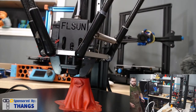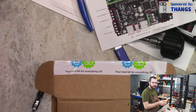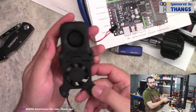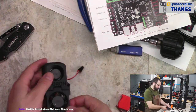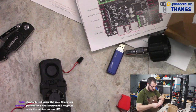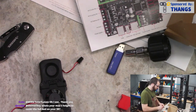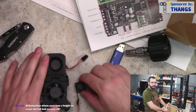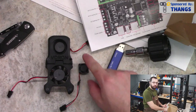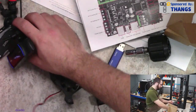Okay, so your toolkit for everything E3D. So this is, you know, your standard Afterburner front. You've all seen this. There's your Afterburner. There's your 40 millimeter part fan. All this thing needs to keep cool, and this is what ships with it, and it works just fine, is that guy. That's all you need for part fan, or for hot end fan cooling. So, there's, oop, knocking my cameras over.